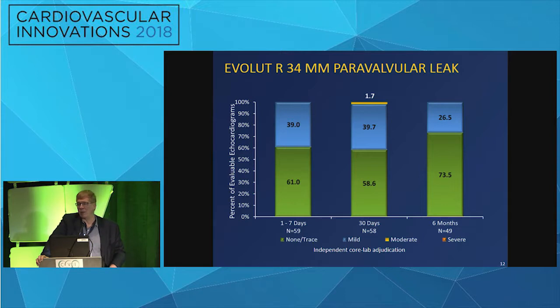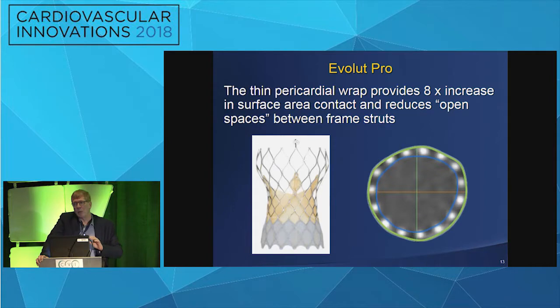So the 34 valve, which has a 36 millimeter inflow down to a 26 millimeter diameter, is about oversized by 30%, and at the highest diameter, it still has about a 20% oversizing ratio. So without question, good sealing, because it's a large self-expanding valve. Now, in most of our clinical practices, we're using the Evolut Pro. I never thought this was gonna work.